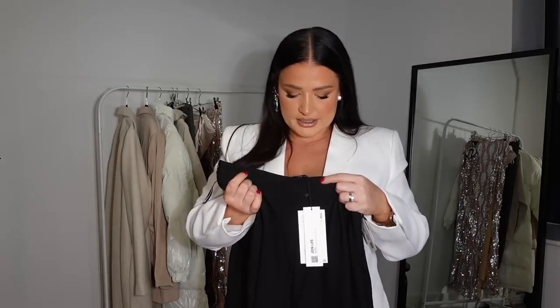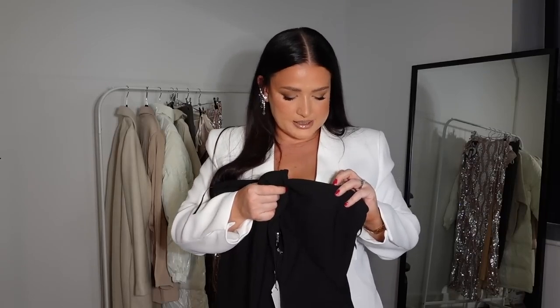Like I said, I'm going to be optimistic. If it's tight on the bust here, and then a little bit loose here, and then I've got these flared trousers on, it might actually be a hit, and we're like, wow. Unusual, but we like it. I'm going to try it on for you now. Like I said, trousers are in a size large, and the top is in a size large too.